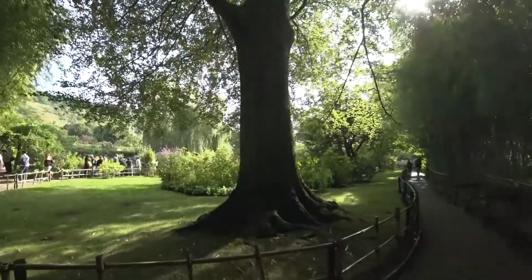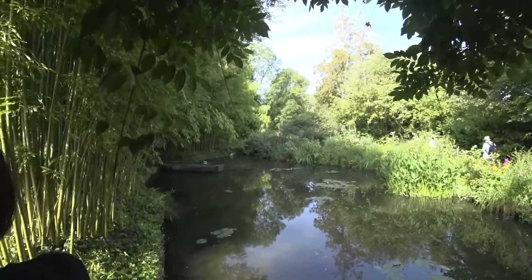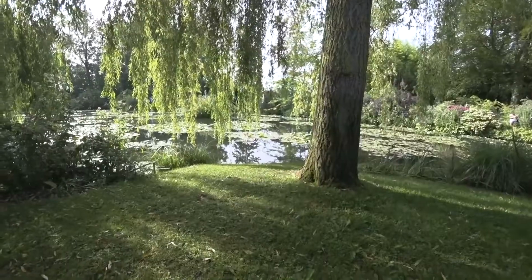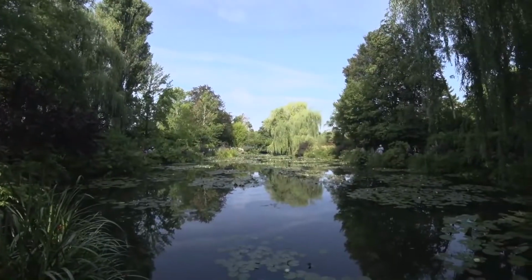Well, this is pretty beautiful so far. Little bamboo forest. Nice little stream running through here. Pretty cool. Oh, beautiful color. Check it out, man. We're at the water lily pond. Really amazing. This is almost way cooler than his house was.